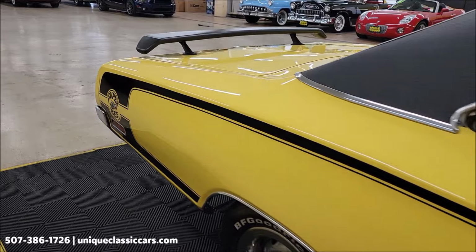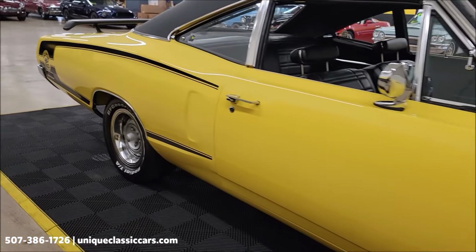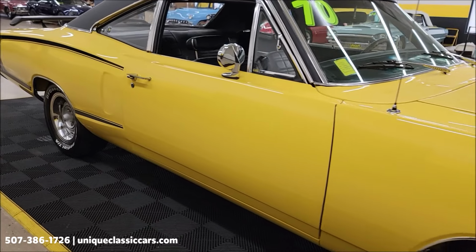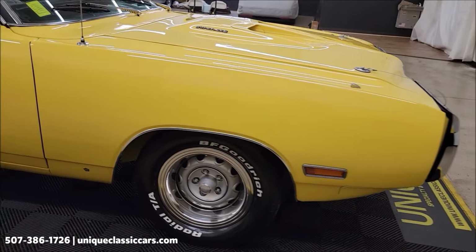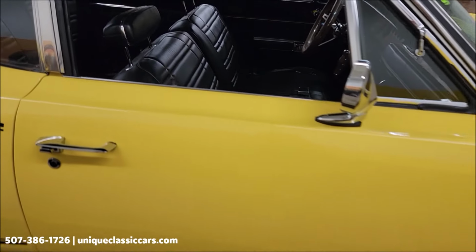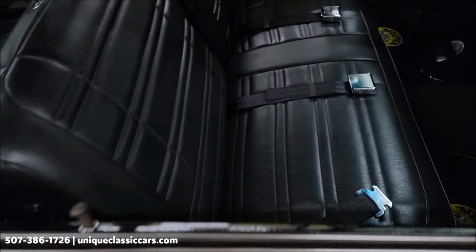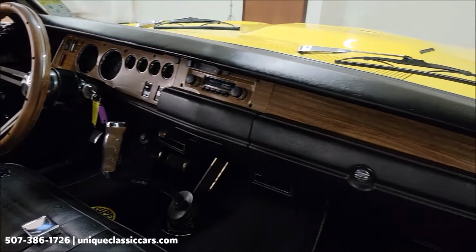The black longitudinal stripes, also one of the options on this car. And you can see down this passenger side, it's not full of nicks, dings, scratches. Paint shows well. Interior looks as good as the exterior. We're going to get around to the driver's side. Take a little closer look at that.